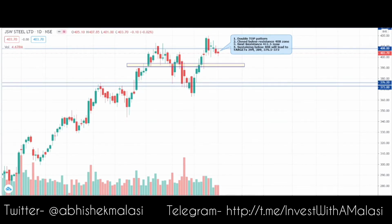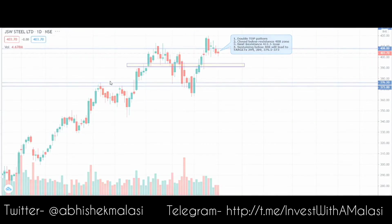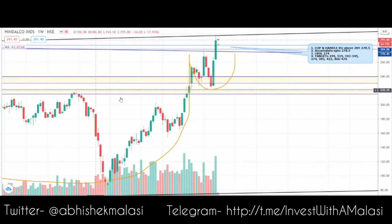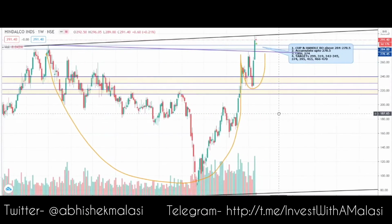The next I'll talk about is Hindalco, and this one in particular, along with Nmdc, which I'll come to a bit later. Hindalco is the one which I did share in my 11th Feb breakout video that it is a breakout candidate. It broke out from the cup and handle pattern a couple of days back last week, right? And it is currently in the consolidation phase. It will try to test its breakout zone.